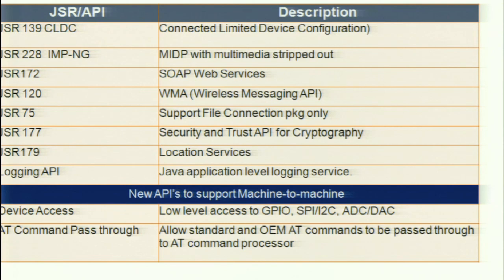So the location service is great. With Java, you can get your device, it's hooked up to the GPS, and you can get your location, speed, and whatever. There is a proprietary cell location API. It's not standardized today.